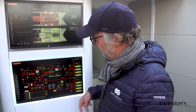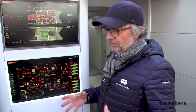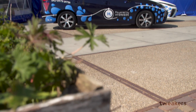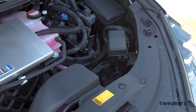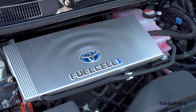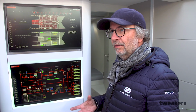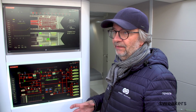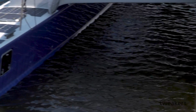Yeah, right. And 700, because some cars have 700 bars. Is that possible? It's possible, but because in a car you've got less space than in a bus or a truck or a ship, so they need to compress it more than 350. But on boats, if you go up to 700, the strength and the weight of the tanks is much higher because they have to be thicker, so they are heavier. Yeah. So it's always a matter of compromise.